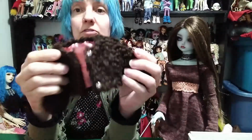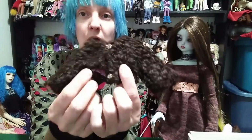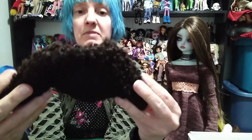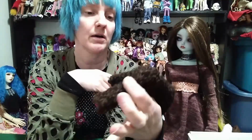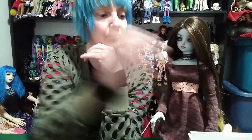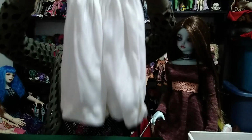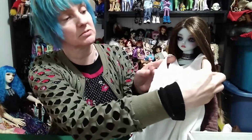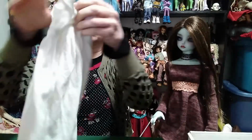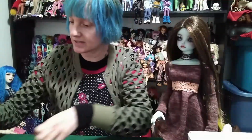I thought this was really cute. It's very well lined. This was only like $2 as well. I'm thinking Slim MSD, and I thought that would be a cool little three-quarter length jacket. This is just a white, simple dress. I might actually be able to get this on an SD doll. It's just a plain white dress.